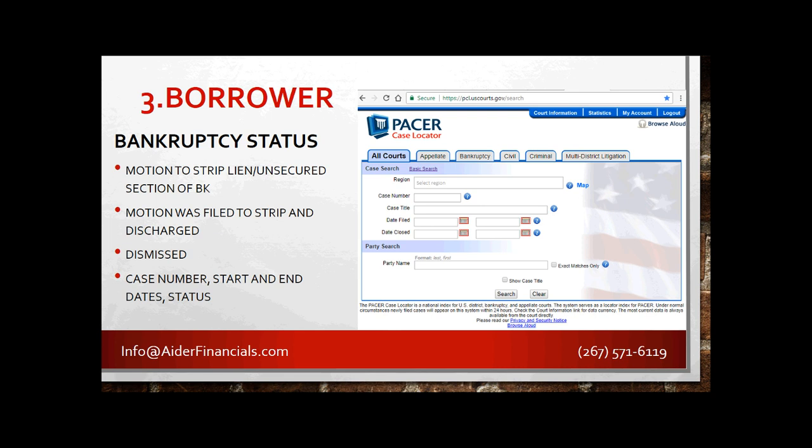Now, the main difference between dismissed and discharged is that when the borrower is dismissed, it means that they may not have completed all the steps that were required by the bankruptcy court, or they may not have made their payments on time that they were supposed to. So that is an unsuccessful case, and it has been dismissed. Now, when the borrower is discharged, it means that the borrower has been making successful payments all along, and they were successful in completing their bankruptcy.